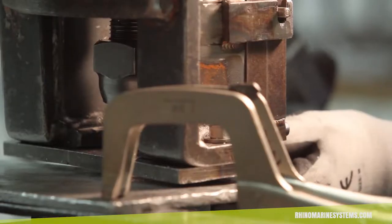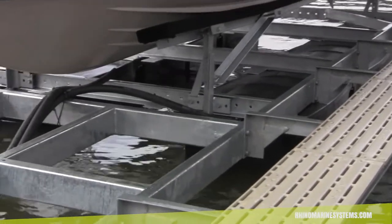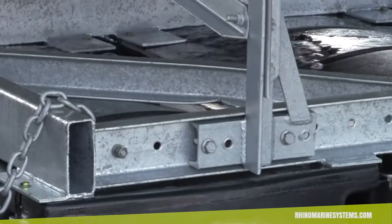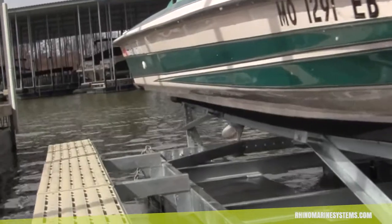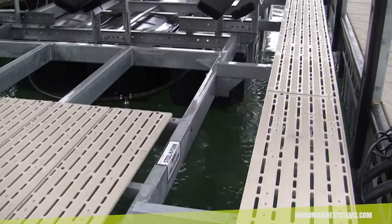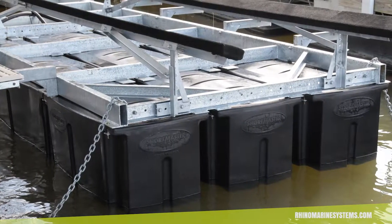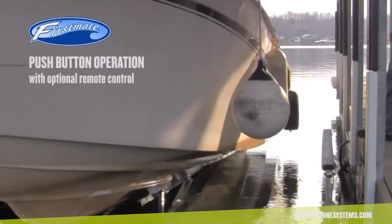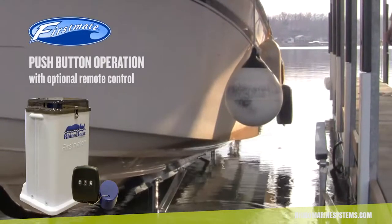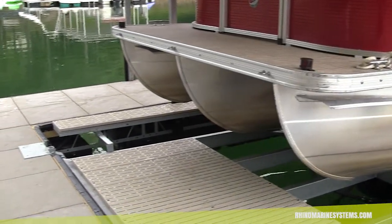Failure is not an option. Every front mount Rhino lift is forged with pride for superior stability and durability. Every component of the Rhino lift is marina grade to withstand even the harshest of elements. A standard front walkway and optional side walkways provide you with safe, convenient access to your boat. Plus, with a standard First Mate control unit and optional remote, you can raise and lower your lift with the push of a button. Enjoy the peace of mind gained from trusting the industry's leading boat lift manufacturer.